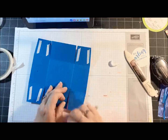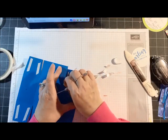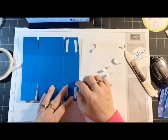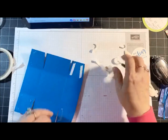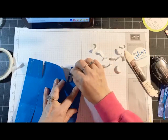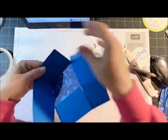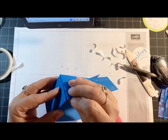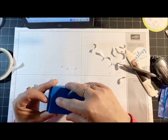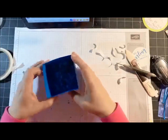Just take me a second to pull all of these off. And believe it or not, we're almost done with this project. Even though it looks complicated, it really is not. For those of you that are demonstrators, this would be a good class to teach. Okay, so now we're just going to bring all of the tabs to the inside to create the box. So you can see how easy this is. One more. Okay, so there's our square little box.